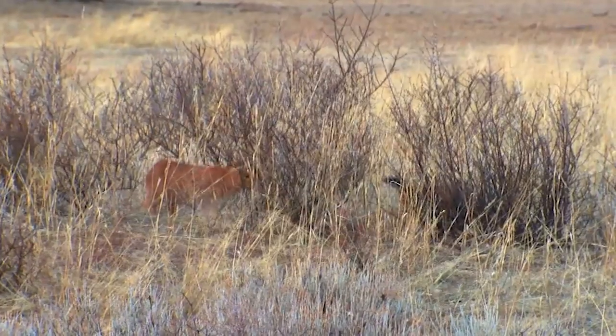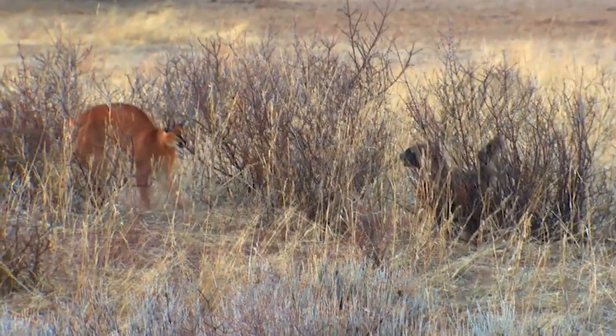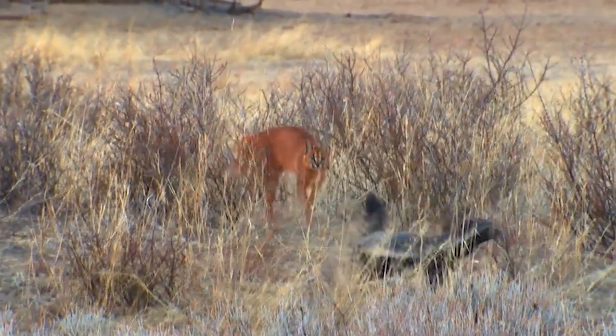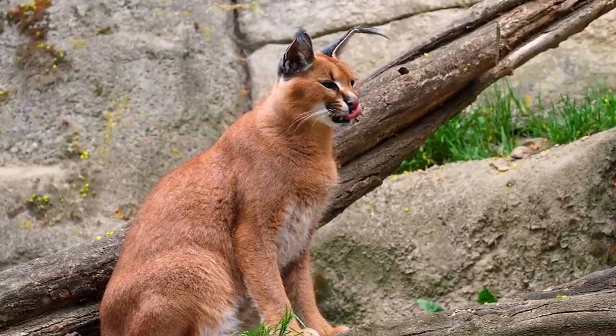Hunting and diet. Caracals are carnivorous predators with a diverse diet. They primarily prey on small to medium-sized mammals, such as rodents, hares, and birds. With their remarkable agility and impressive jumping abilities, Caracals are capable of catching birds in midair, a skill that sets them apart from many other big cats.